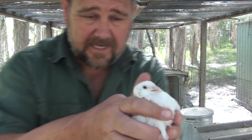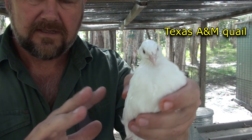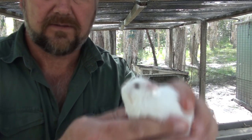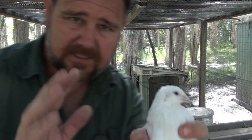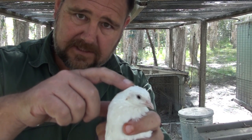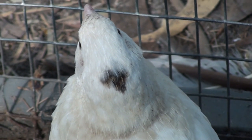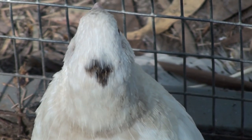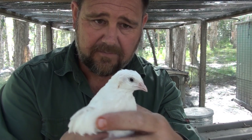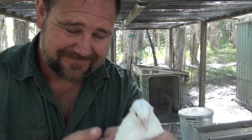And finally, we have the A&M. This is a male, and this one is almost completely pure white. White everywhere. There's not even any brown patch on the back of his head. Most A&Ms have a signature little brown spot on the top of the head. But this fella is pure white all over. Not a little bit of brown anywhere on him. So there you go. The Texas A&M. Beautiful bird. And the best eating too.